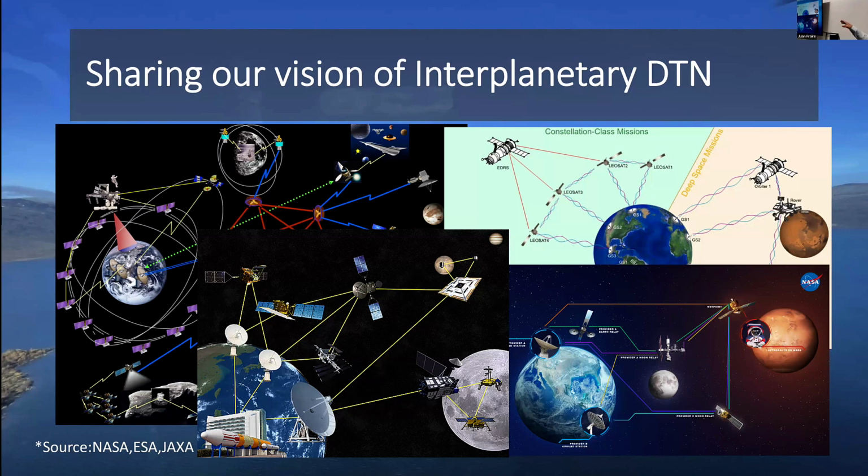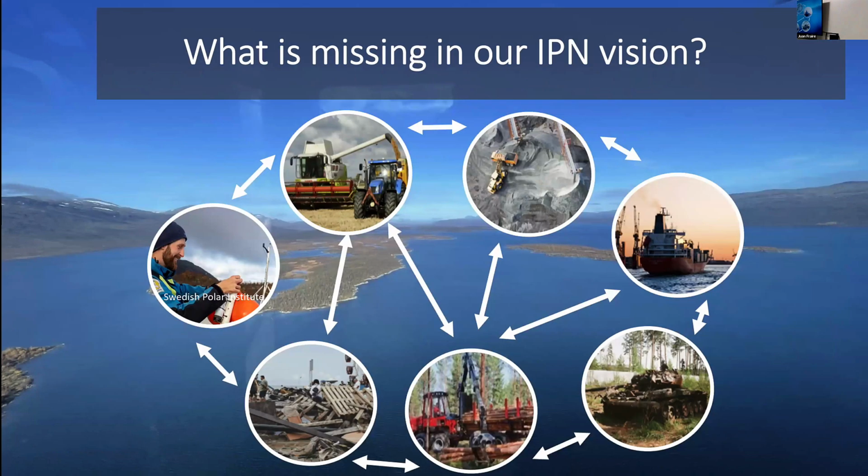And I think it's actually terrestrial nodes. I think we need to grow. We need to build more terrestrial-based DTNs. What we're missing is quite big industry partners that could really leverage DTN connectivity. And one is surely agriculture.